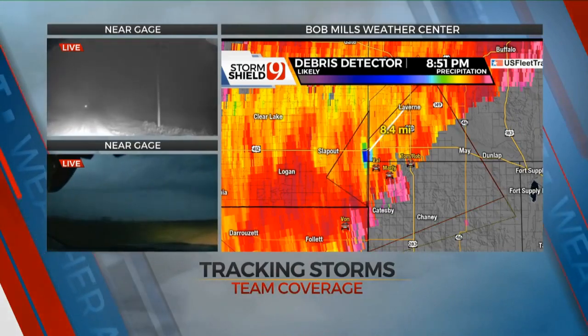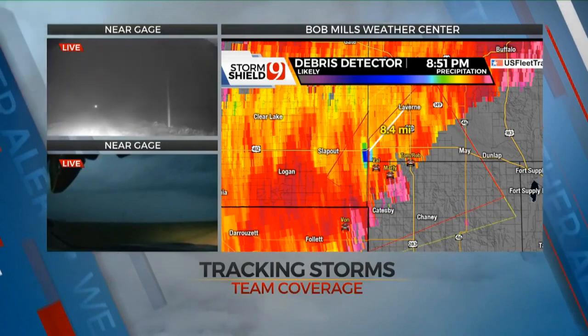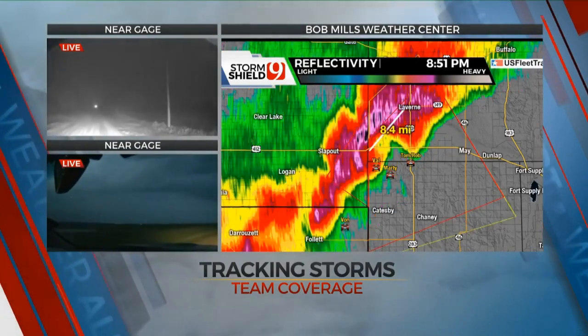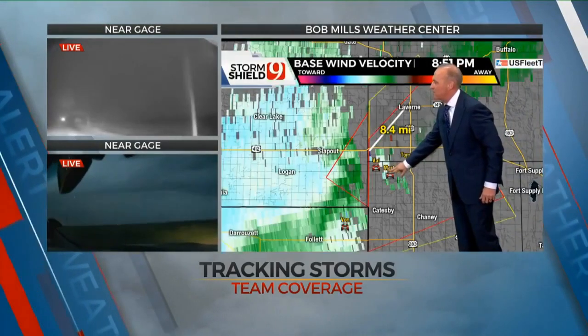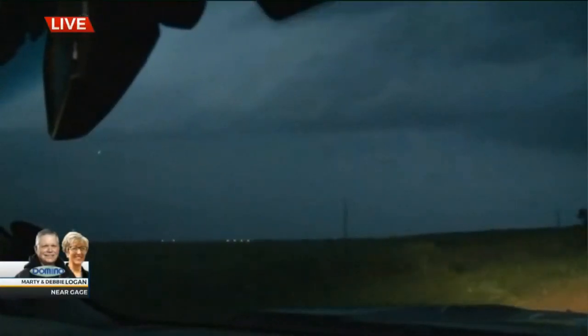There's actually a large cone funnel, and then there's a smaller circulation, a smaller tornado. It actually looks like it's about to become a large tornado again. Okay, all right, there we go. Great job, Tom. We're going to get your picture back up here. Let's go to Marty Logan. Marty, it's just to your northwest, right out your front window. It looks like it's still on the ground. What do you see, Marty Logan?